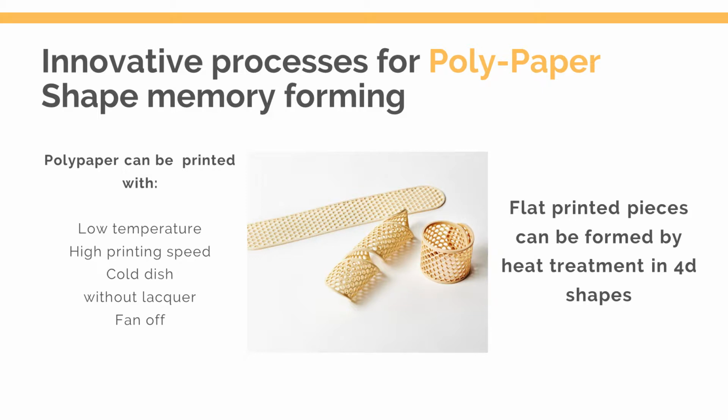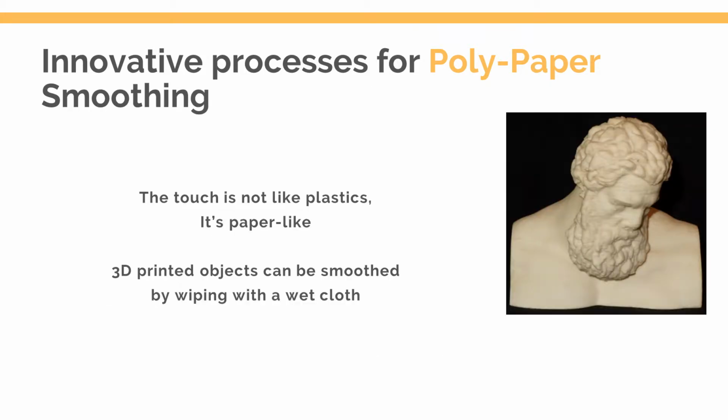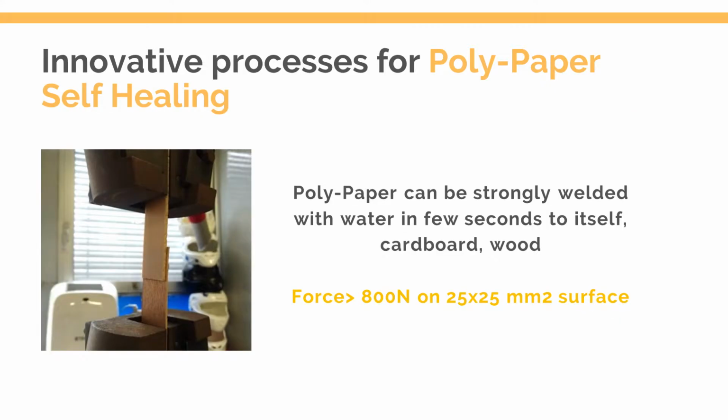An innovative feature found with 3D printing is that printed flat objects can be formed by heat treatment into different shapes. The touch is not like plastics, it's paper-like. 3D printed objects can be smoothed by wiping with a wet cloth. Polypaper can be strongly welded with water in a few seconds to itself, cardboard and wood.